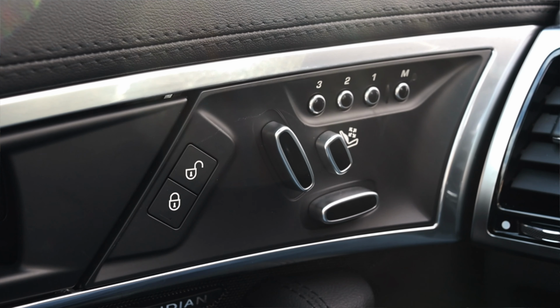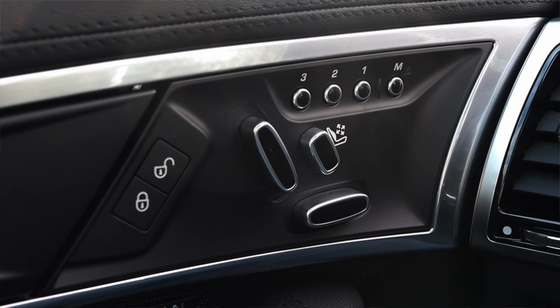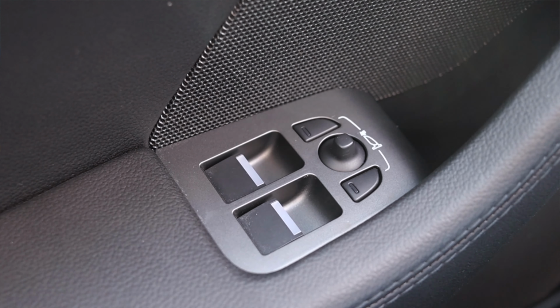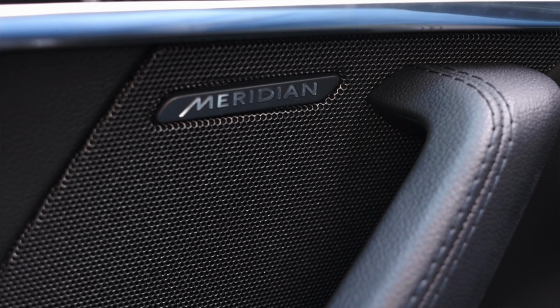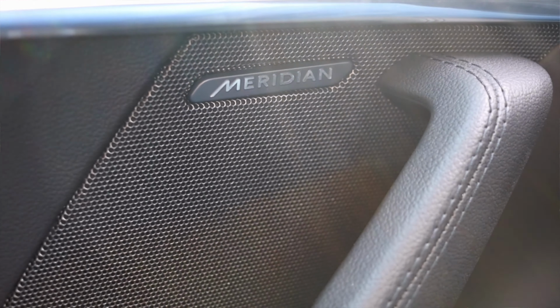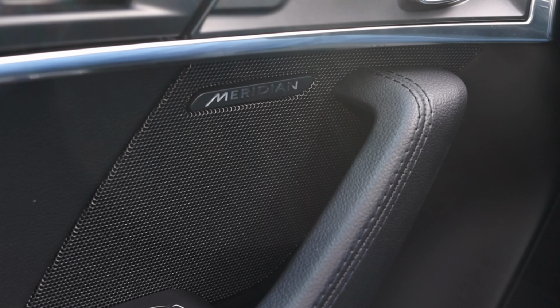On the door, I have three different memory seats. I absolutely love that. Lock and unlock, my seat adjustments, and then my mirror switches, power windows, and I have this really nice Meridian speaker in the door. This has a Meridian sound system, which I think is a really, really good sound system. I like it a lot, and it's found in more premium vehicles.